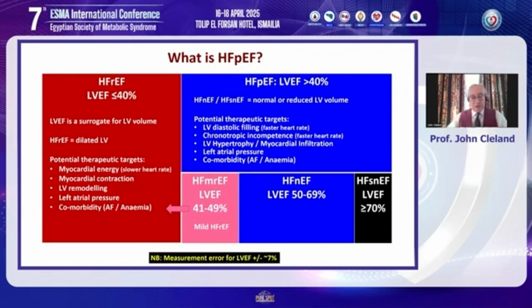My good friend Andrew Clark, who some of you may know, prefers the term HFnEF, and I reserve this for the patients with an ejection fraction between 50 and 69%. And more recently, we've discovered that there is a subset of patients who may be rather different, the patients with HFsnEF, supranormal ejection fraction. And these are people that may have things like hypertrophic cardiomyopathy, for which we now have some interesting new treatments like aficamten and mavacamten. Not that we can afford these as yet in the UK. I don't know about the Egyptian economy, but someday soon I think that we will have these treatments available for our patients.